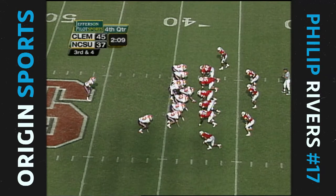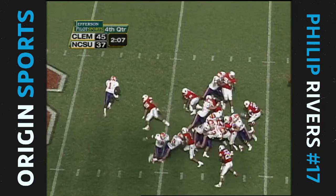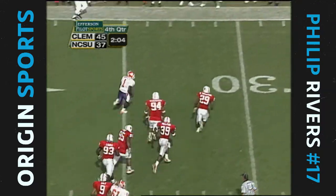3rd down and 4. Ball game's on the line right here. Dantzler, play action, gets outside the tackle. He'll get the first down.